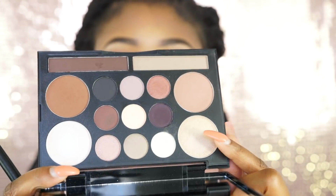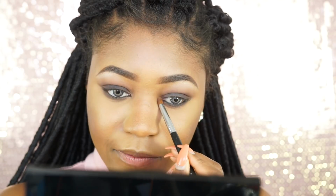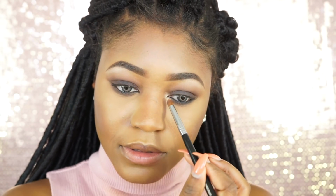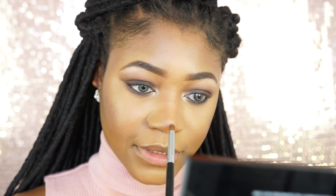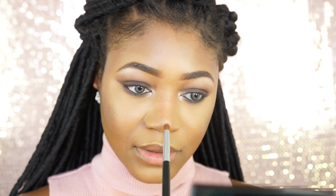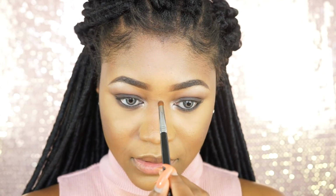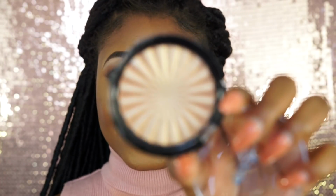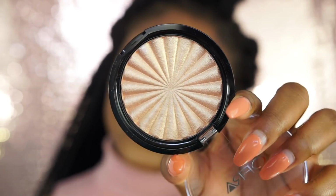So this gold shade right here, and I'll mix it with a little bit of this one too, just to get a very nice bright highlight, because that's what I want. Let me see. Let's see if the gold is enough, or if I should mix it with the other one, the pinky one. Let's take some of the gold, and I'm just going to apply this to the tip of my nose. Down my... So this is what it looks like.